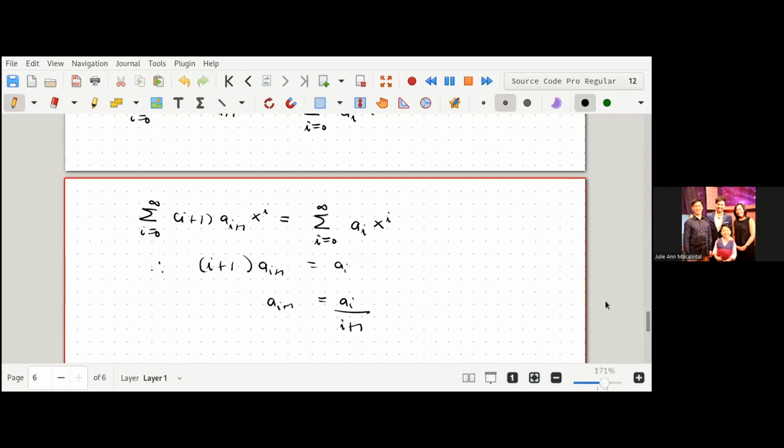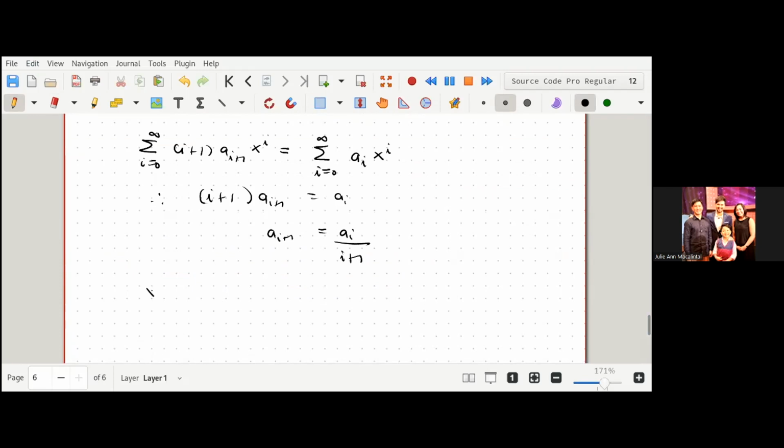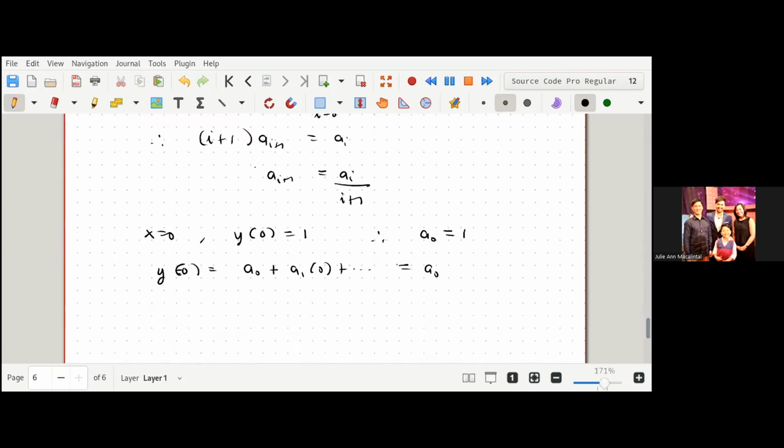Now, what does this give us? Yung initial condition, when x is equal to 0, require natin na y evaluated at 0 must be 1. So, y evaluated at 0 is a sub 0 plus a sub 1 times 0, etc., which gives us a sub 0. So, yung condition na y at 0 is equal to 1, this gives us, therefore, a sub 0 must be equal to 1. And then, using this recursion relation, a sub 1 is 1. Ano yung a sub 2? A sub 2 must be a sub 1 over 2, or 1 half.